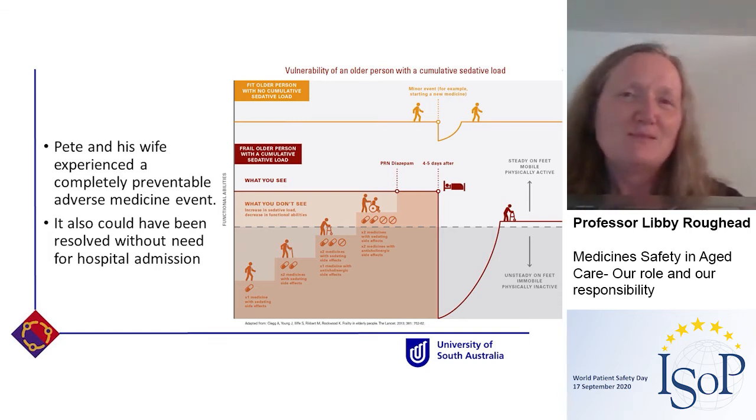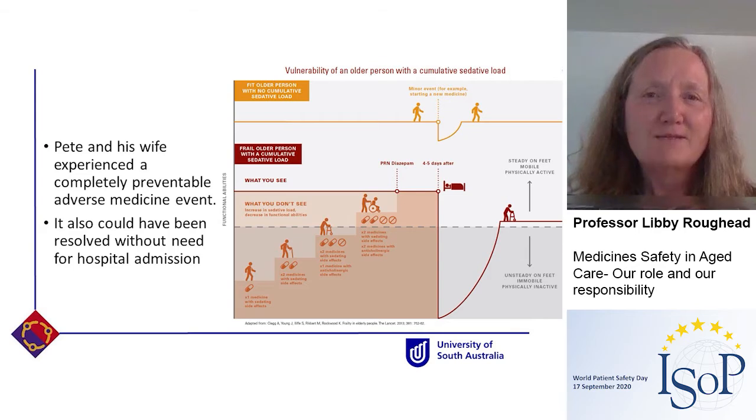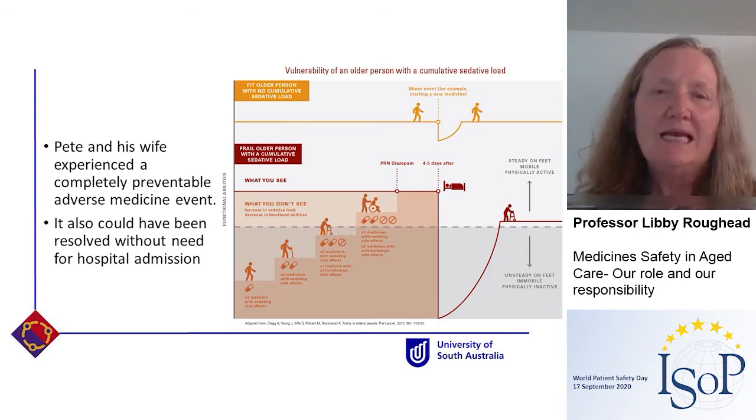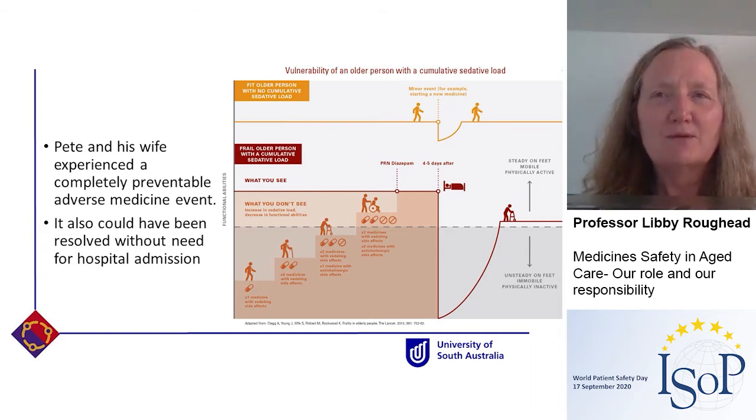I think what distresses me about that story is that Pete and his wife experienced a completely predictable adverse medicine event. And the other thing that's interesting about that story is it could have been resolved without the need for Pete to go to hospital.